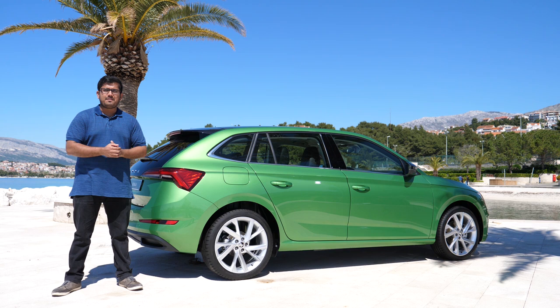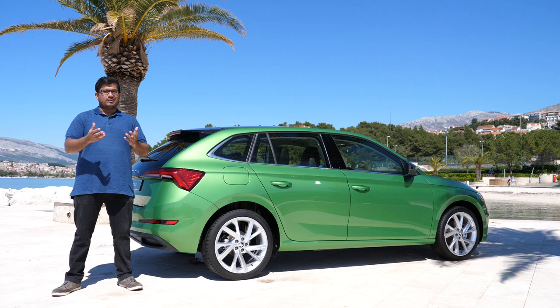Let's summarize today's episode of the all-new Skoda Scala. The prices start around 22,000 euros, but if you get the top style trim and start adding a lot of options, then it can easily cross 30,000 euros. And that's where the trademark Skoda price value benefit starts to disappear. So you've got to be really careful with that configurator.